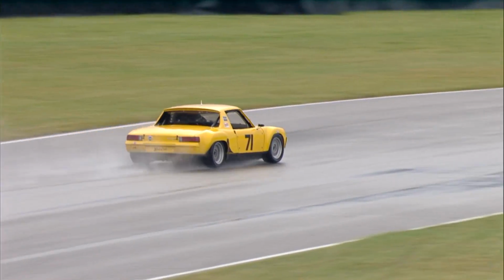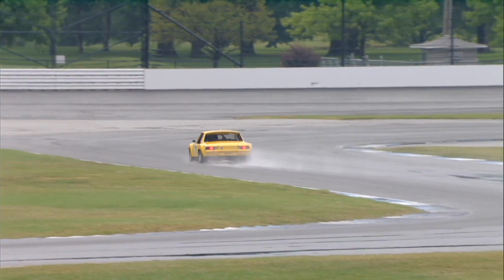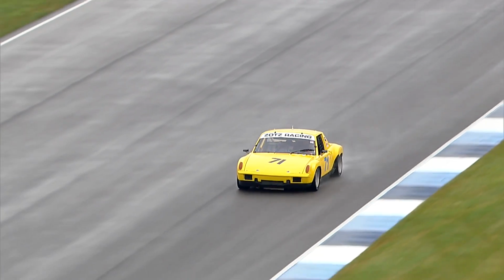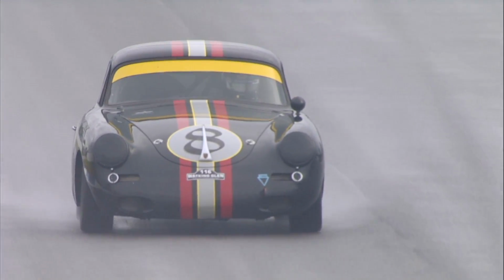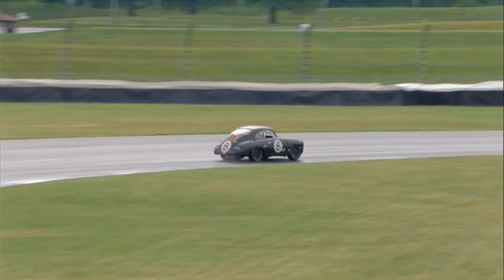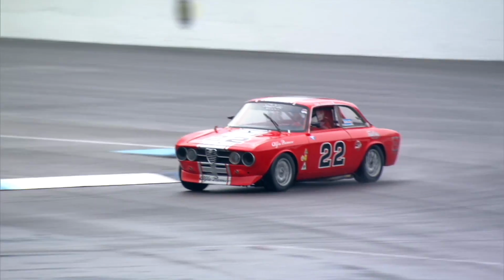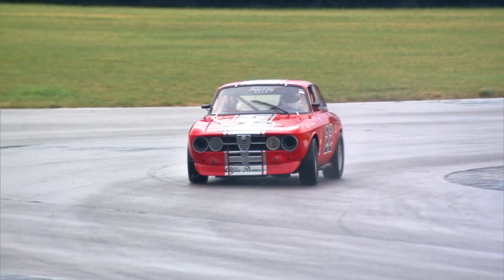Good shot there of the number 17, Tom Breest, in the Porsche 914-6. That's the Zotz Racing entry. One of the Alfa Romeos competing in the Enduro, the number 22, that's Rob Davenport in the Alfa GTV.